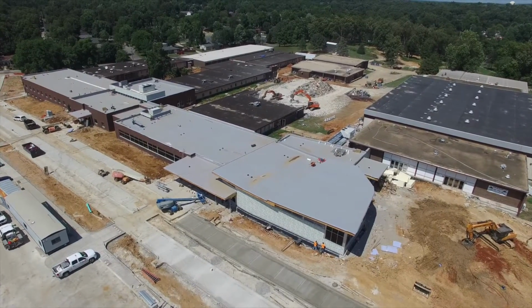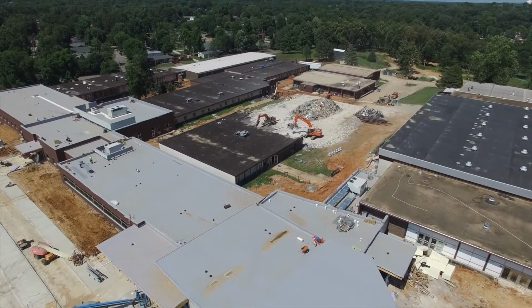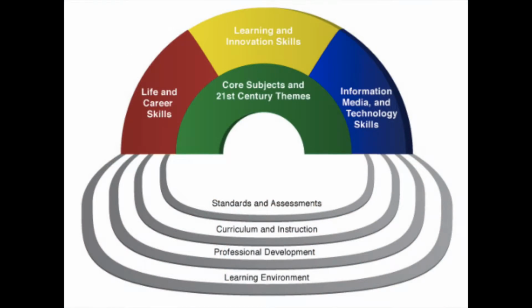However, as nice as that is, it's even more important and necessary that we ensure that what is taking place inside our new building, inside our classroom and learning environments, is as 21st century as the outside. The skills needed in today's society, what students need to succeed in work, life, and citizenship, have certainly changed. Therefore, it is imperative that we put 21st century skills at the center of learning.